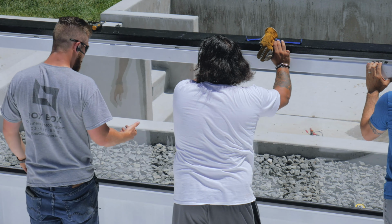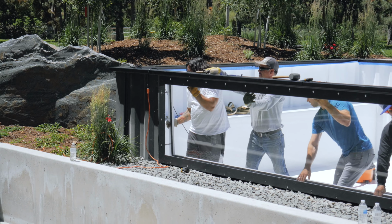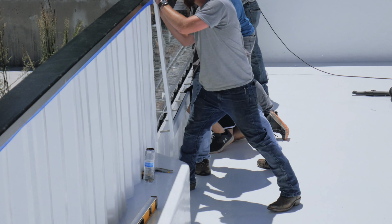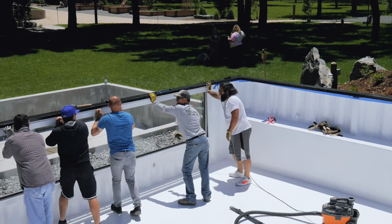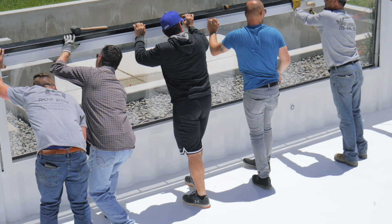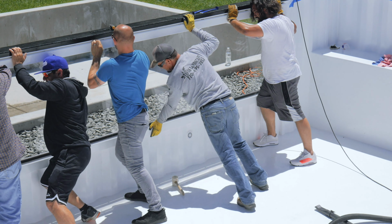You're saying get the top in and just use leverage? Top's got to go in first. Yeah. Let's try that. With a deadline rapidly approaching, the team struggles to make up time. We good? Just pull, like use your weight to pull the frame down. Just be careful with the glass. Push down in there. Yeah, and then in. There you go. Tavo got it.